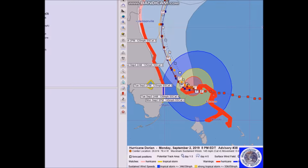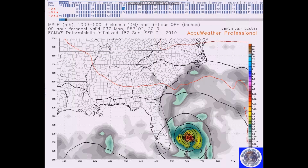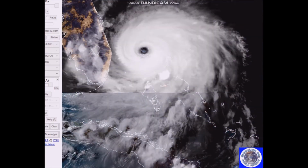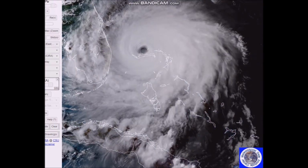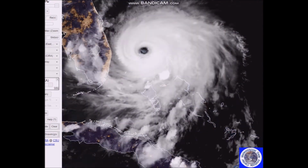I don't have the radar picture, but we're going to take a look at the latest satellite picture. This is the current GeoColor, and you can see the eye is still there. There are some clouds in the middle of it. That's also a sign of weakening, but keep in mind it's still a very dangerous storm.